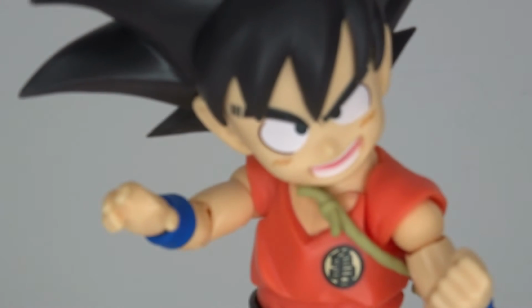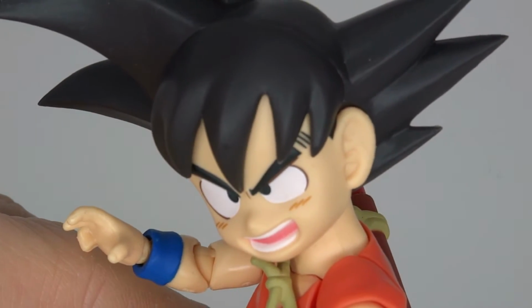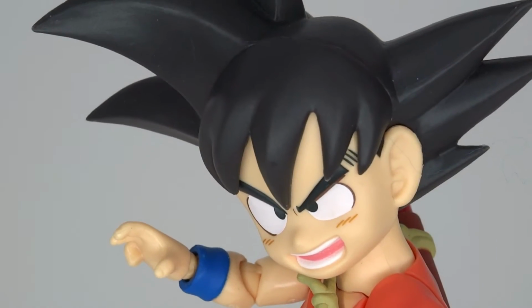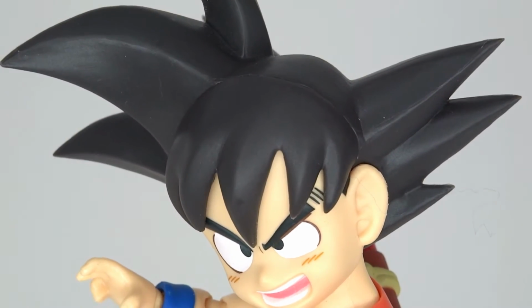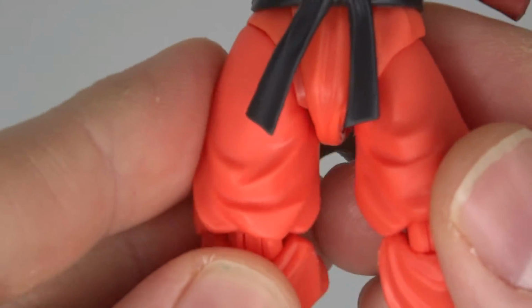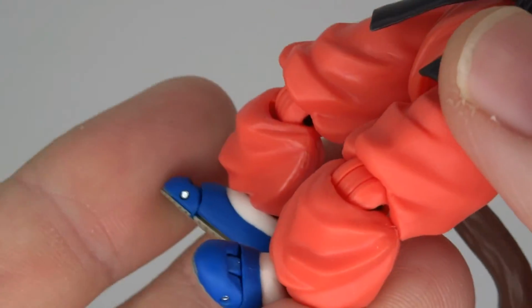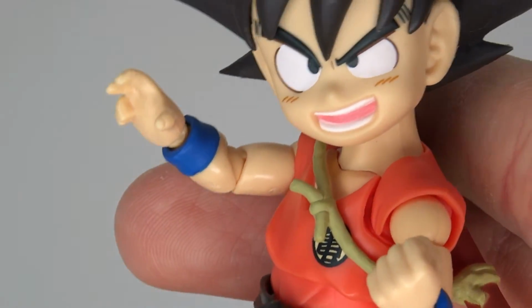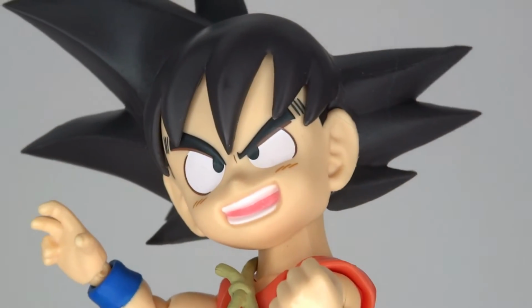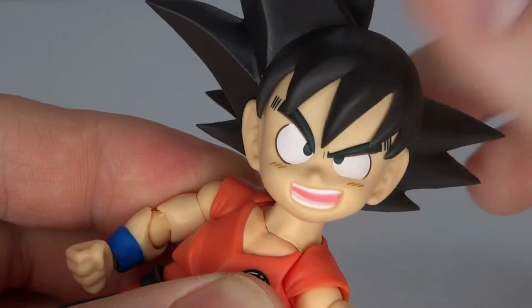And quite frankly, they just delivered as far as the look goes. Yes, he's still not completely in scale with everybody else from the Dragon Ball Z line or Dragon Ball Super, whatever, just the Dragon Ball line. It's not all in scale, but I can forgive them because when I look at the figure, I tell myself, yes, if they would have made him even smaller, it would have been really hard to get all the articulation in there. So I'm fine with it. I accept it because the figure looks cool.